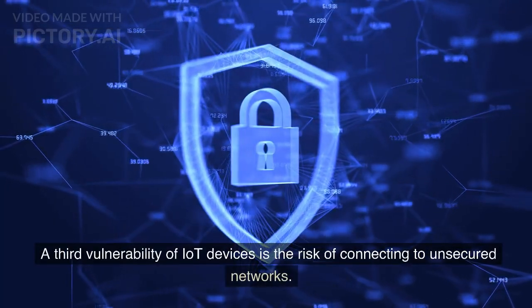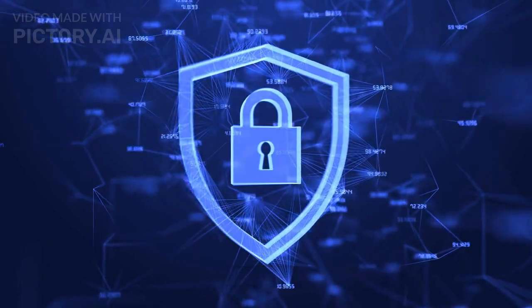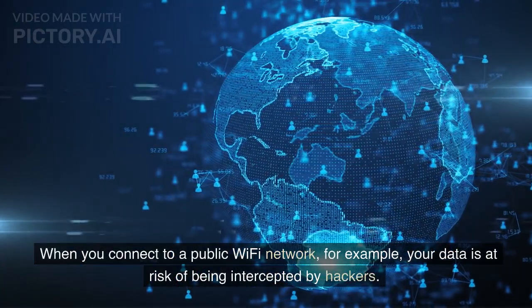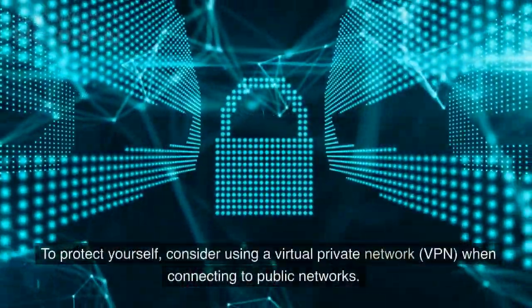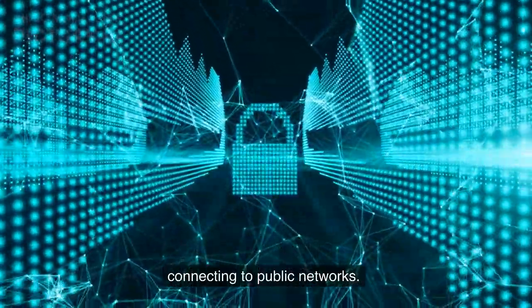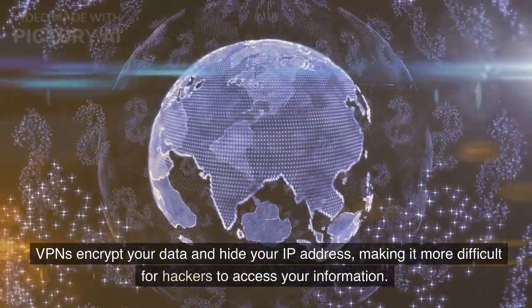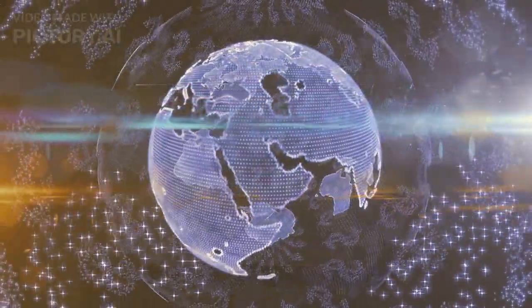A third vulnerability of IoT devices is the risk of connecting to unsecured networks. When you connect to a public Wi-Fi network, for example, your data is at risk of being intercepted by hackers. To protect yourself, consider using a virtual private network, VPN, when connecting to public networks. VPNs encrypt your data and hide your IP address, making it more difficult for hackers to access your information.